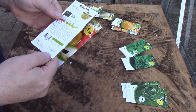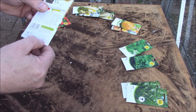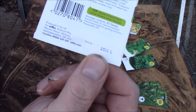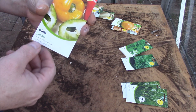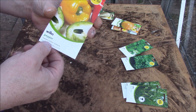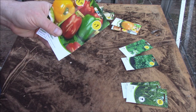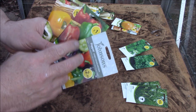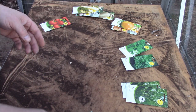Now the one thing I would recommend is, if you do buy seeds, try and get the ones with the longest date on. Obviously this one here is sort of 2022, I don't know if you can see that. So these seeds are good for at least 3 years. That was the other mixed pepper, so these are just called peppers, colour rainbow. So there's all sorts of different colours in there. So I've got three sweet peppers, two from Wilco's, one from Johnson Seeds. So they'll last me for quite a few years.